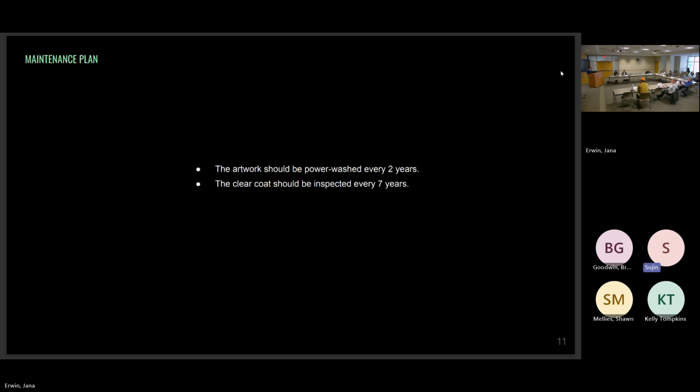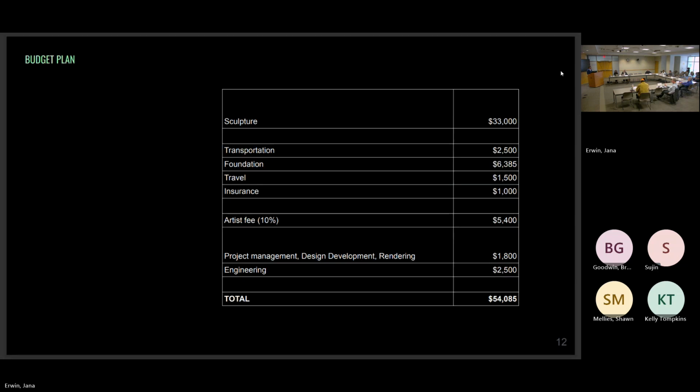For the maintenance, the artwork should be power washed every 2 years, and then the clear coat will need to be inspected every 7 years. Next. While I'm still finalizing some details, including installation and foundation costs, I think the sculpture's 9 feet tall height will remain within this estimate. But I'm trying to figure out all the finer detail at the moment. Thank you for your time and attention, and I would love to hear your thoughts or feedback. Thank you.